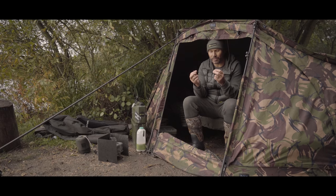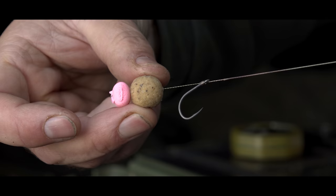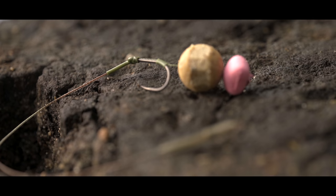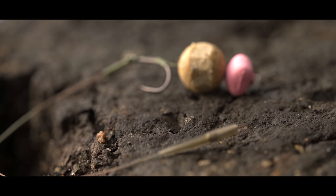It's not complicated, it's a simple knotless knot with a bit of shrink tube on it. So don't get confused in all the fangled rigs that are out there. The blowback rig with a bit of shrink on the shank does the business for me everywhere.